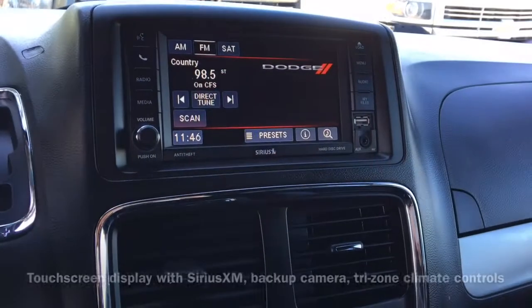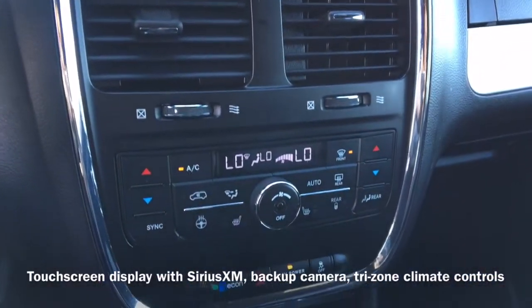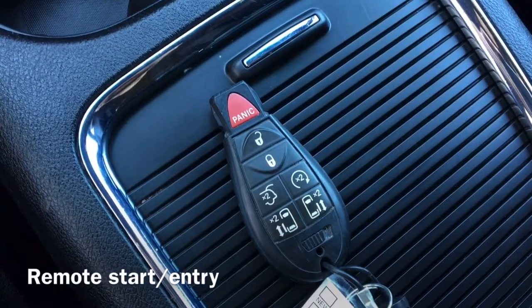A touchscreen display shows the vehicle's backup camera and SiriusXM radio. Equipped for your comfort are tri-zone climate controls. And on the vehicle's key fob, we have remote start and entry buttons.